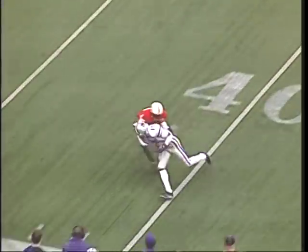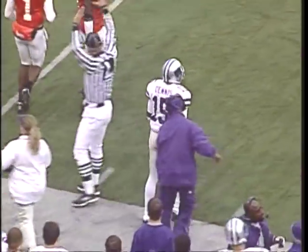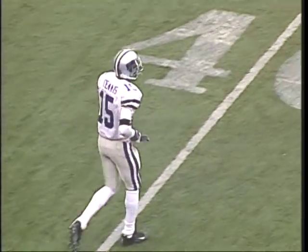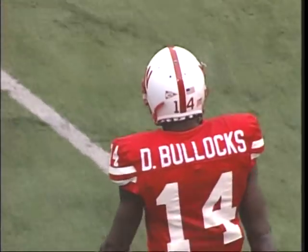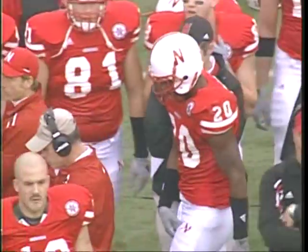Spins it to the left side, caught at the 40-yard line, and Davin Dennis dives for the first down and is just shy at the 43-yard line. Lornell McPherson, backup cornerback on the play there. A gain of 9 for K-State. Nicely done by Davin Dennis.